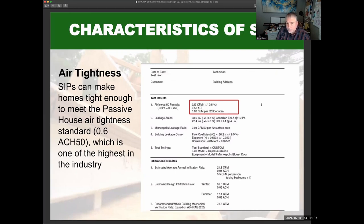Air tightness: SIPs can make homes tight enough to meet the Passive House air tightness standard. As we know, that's one of the toughest standards to achieve, which is 0.6 air changes per hour. Most SIP houses that I've worked on have all been less than one air change per hour, and that's just with the typical installation. That's not really going into much attention to detail or anything like that. There aren't the gaps to have that air infiltration because of the large surface panels that don't have those opportunities to pass through.